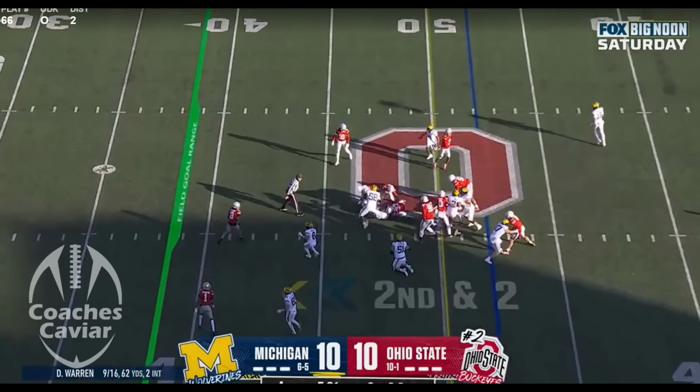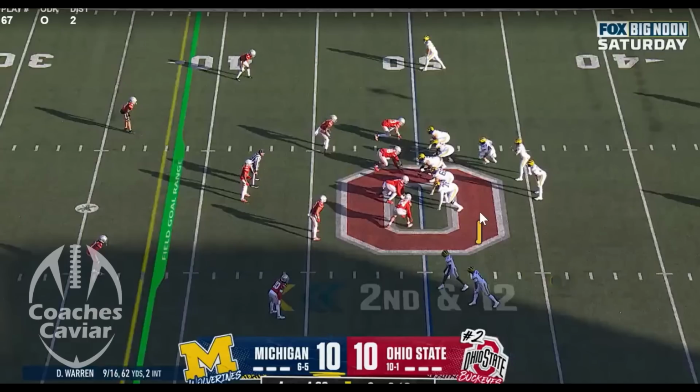He's about 4 or 5. Still rolling there for Michigan, taking a lot of time off the clock. A little bit different run right here. Motion from a triangle or a wide bunch into the fullback spot. They're just running an ISO.